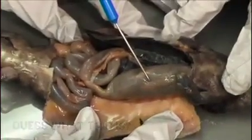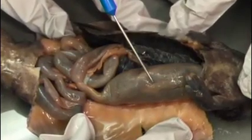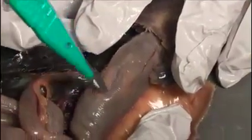Now we're gonna play a guessing game. Can you guess what the indicated body parts of the dissected Necturus are before we reveal them? Then let's start! Guess what this is? This is the Necturus stomach. Please watch as we unravel the mystery of this mud puppy's stomach.